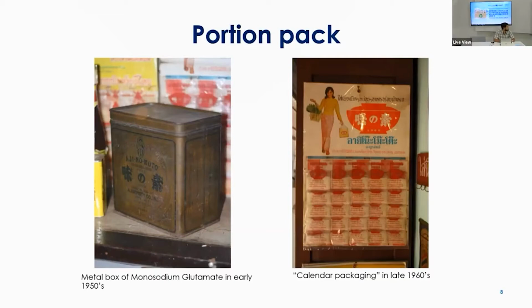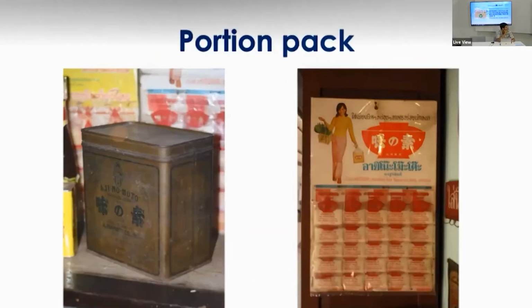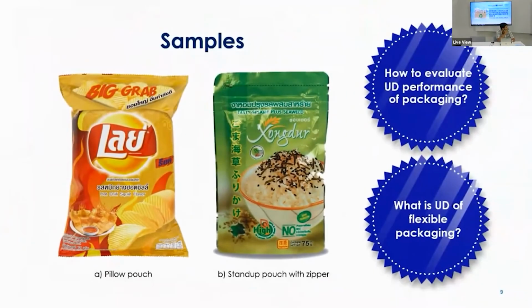The left hand picture is the photo of the packaging box, a steel box, which was an expensive product. It was very difficult to sell to customers. This is the example that we use to evaluate.